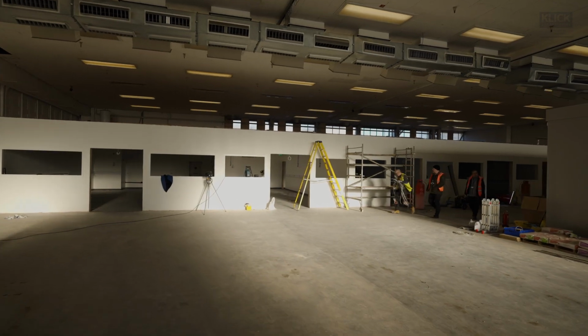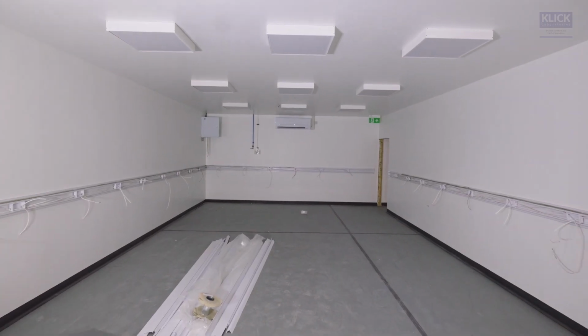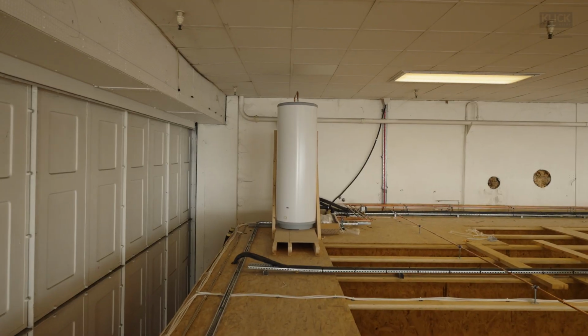Klick Technology provided connections for testing gases such as nitrogen and carbon monoxide, which was on the design brief. To allow the testing of gases, we also installed Cat6 cabling, which then allows testing that they're doing on the benching to be then located onto a computer and then back into their office. So we make sure that they could use testing gases within the labs.